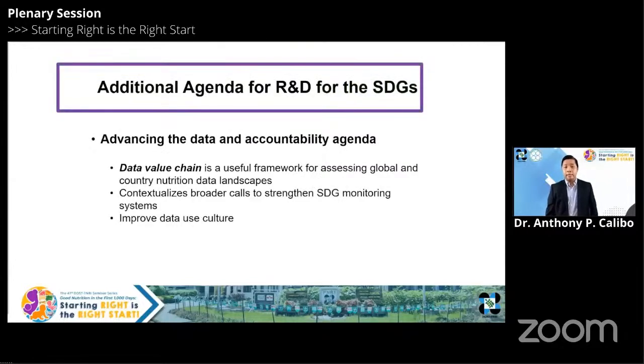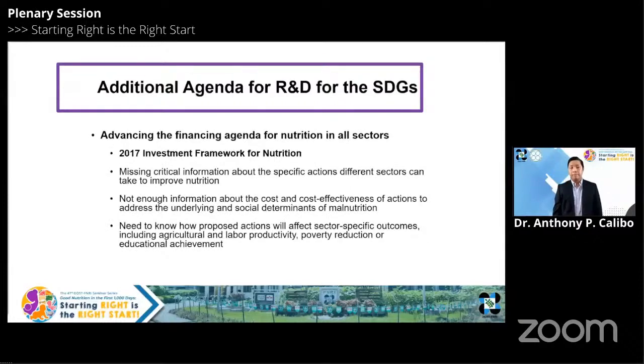Additional agenda for R&D will be advancing the data and accountability agenda. The data value chain is a useful framework for assessing global and country nutrition data landscapes, and we need to improve data use culture. This will require agencies that are members of the Philippine Statistical Authority Board, and likewise use of this data in the academic and research settings.